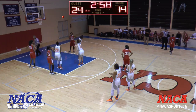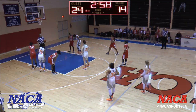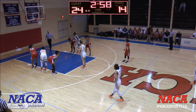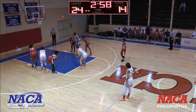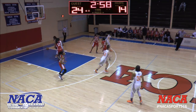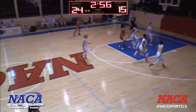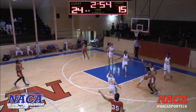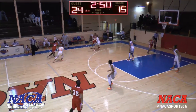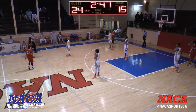Free throw is good. Well, we have one more coming. Shannon Dozier back in for National. And the second free throw is good. Ball on the baseline is Martino. Dumps it back out front to Olivia Martino. 2:45 to go in the half.